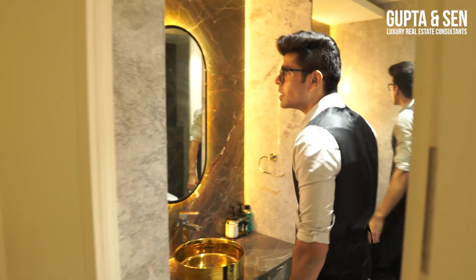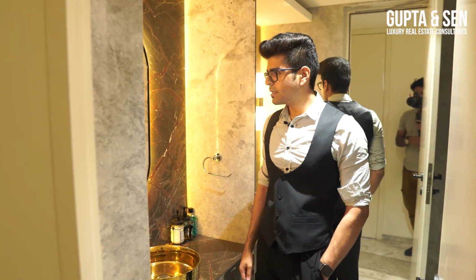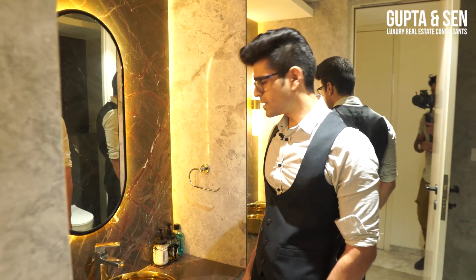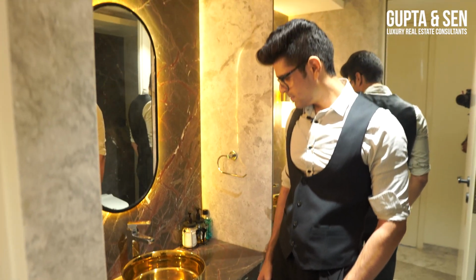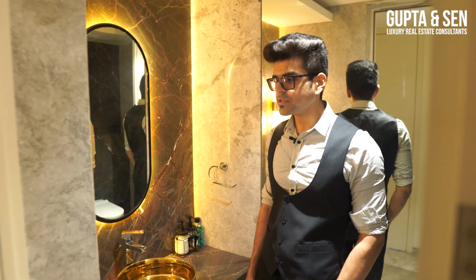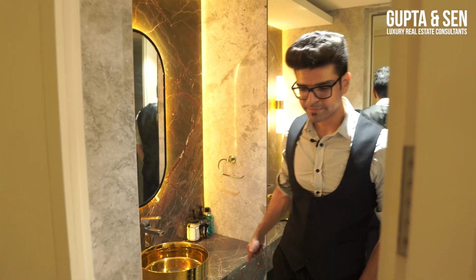Right across the master bedroom we have also a powder room. Let's go check it out. It's quite luxurious for a powder room, I must say, with some nice lighting and something that I've never seen before actually, which is a brass sink. Nice little piece of attraction for all the guests that you might be inviting to use the powder room actually.